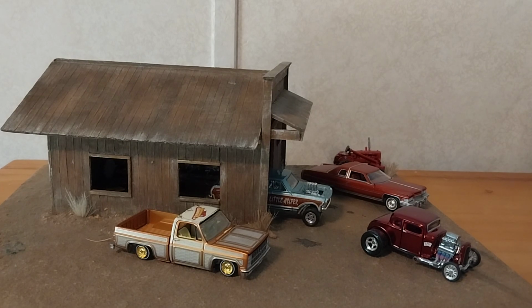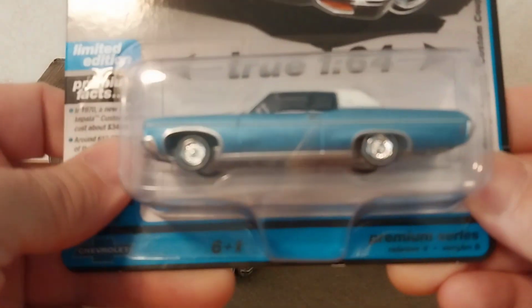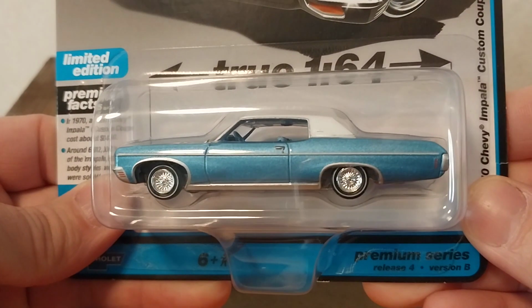Before we get started, as you can see, our custom car shop diorama is starting to grow in size. We got 4 additions to it now, because we unboxed a truck the other day. He's going to be a permanent fixture. Caddy's still hanging on. As I said, not sure how long he'll stay, but for right now, he's sticking around. And this guy here is definitely going to be a permanent fixture too. This is the 70 Chevy Impala Custom Coupe.